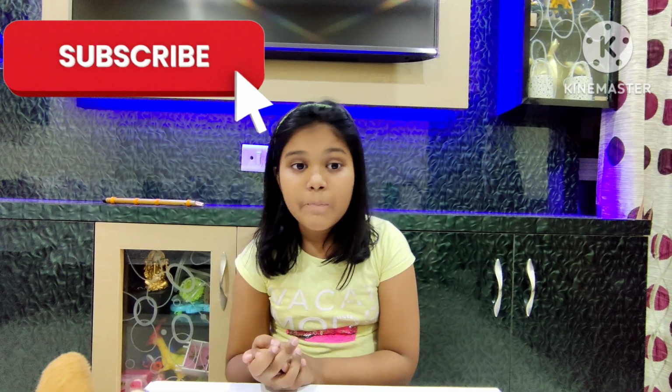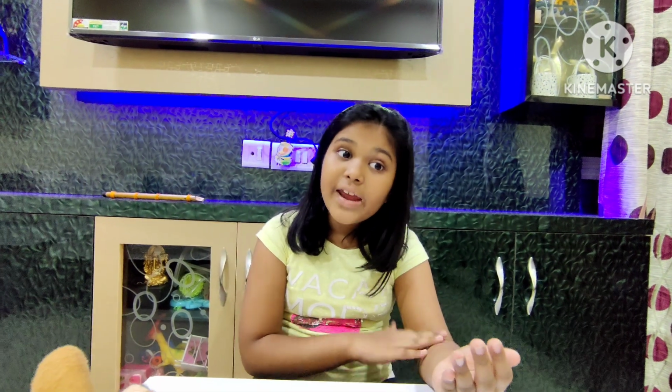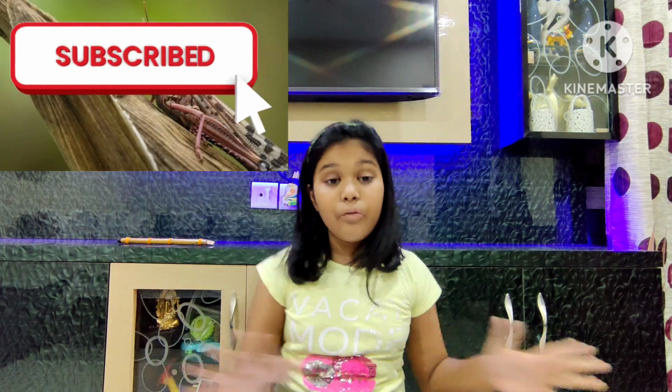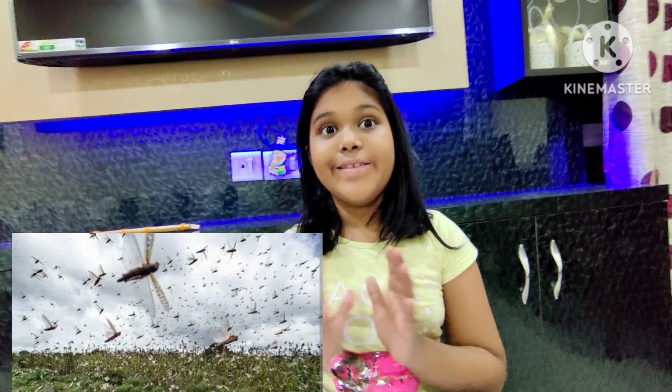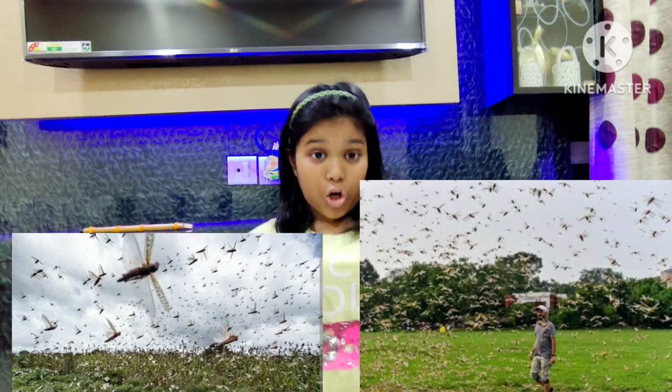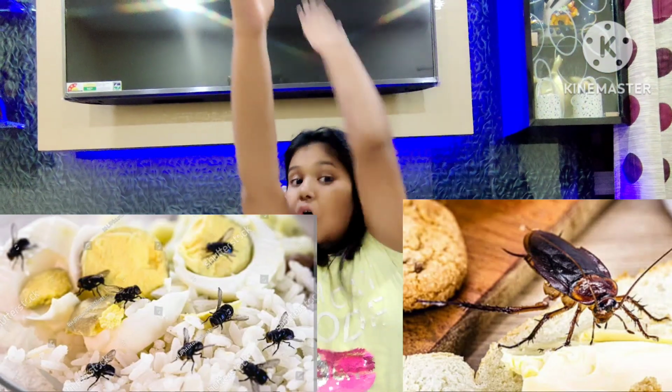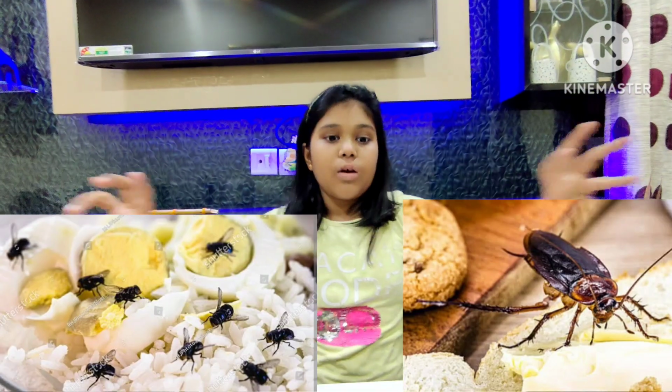Now, insect bites can be painful. When an insect bites us, it could be painful and very hurting. Cockroaches and flies carry germs and transmit diseases. Termites damage wooden objects. Locusts cause extensive damage to crops. Usually there could be millions of locusts who can cause damage to the crops. Silverfish damage clothes and books. Ants, flies and cockroaches spoil food.